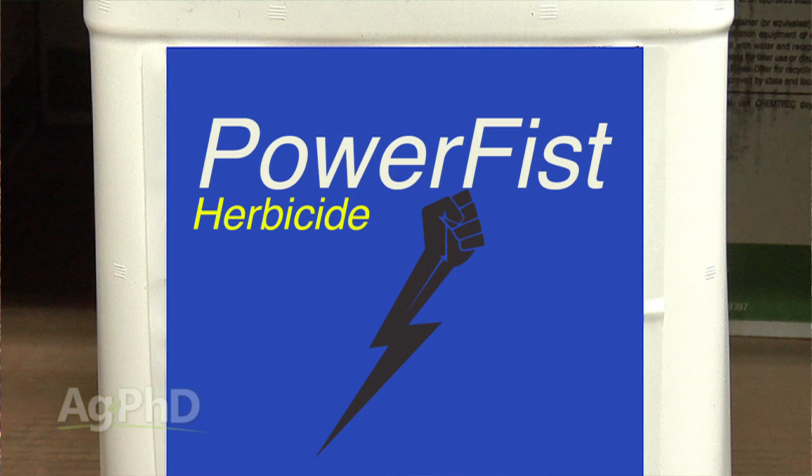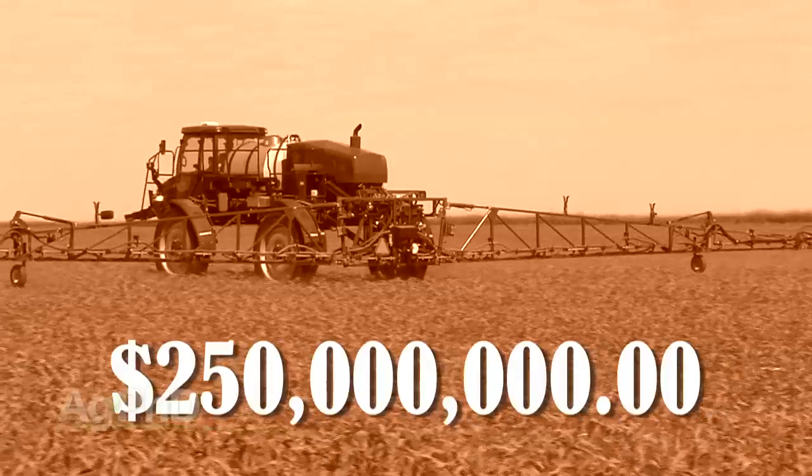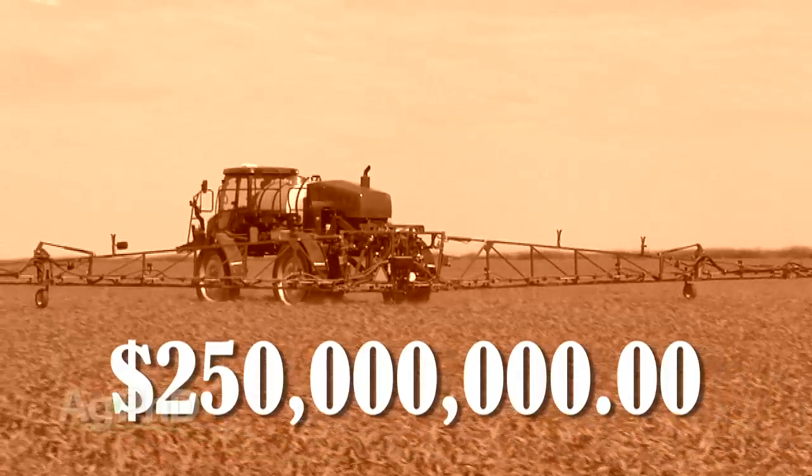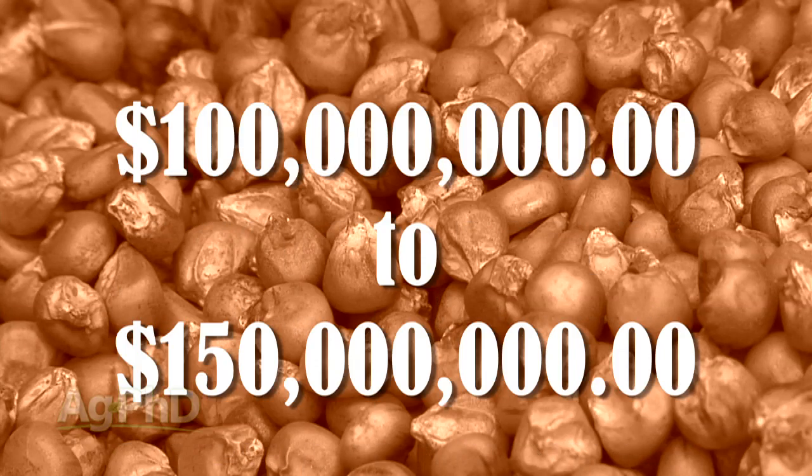Well, they say that if I was going to develop a new pesticide start to finish, by the time I get the labeling done, all the testing, all this other stuff, we're looking at most likely $250 million and probably more. That's a lot of money. Whereas a seed trait, you're probably talking $100 to $150 million, still quite a bit of money.